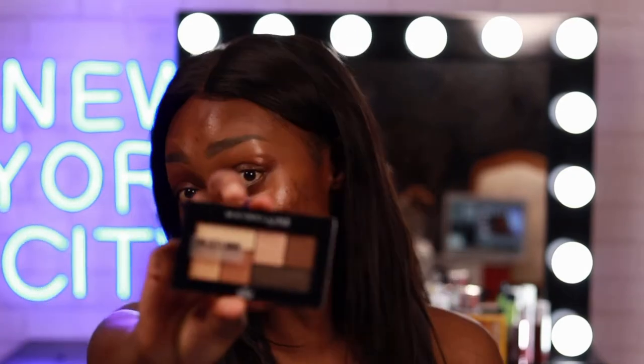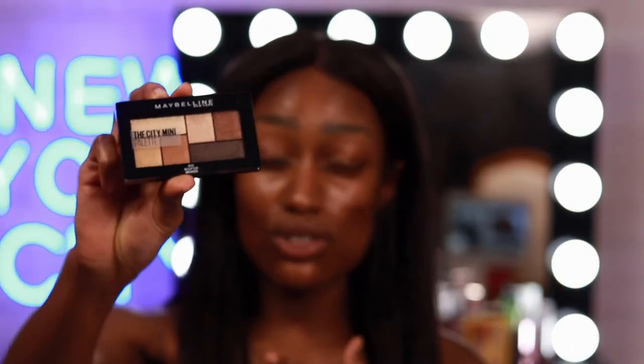So next, I will be going in with my eyeshadow, one of my favorite mini palettes, their City Mini Palette. Maybe because I'm, you know, low-key a city girl. Just good bronzes, good browns. It suits every skin tone, looks beautiful on darker skin tones as well. It's just easy, you can take looks from day to night.